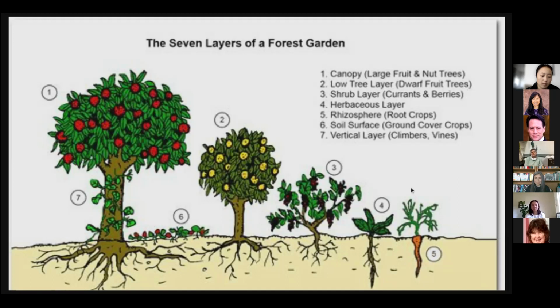The fifth layer is rooting plants, carrots and turnips and jicama, what have you, that again take up a different space in the ecosystem. Ground cover plants: if you've been to the forest, it's not bare soil. Plants like to grow at the base of trees and in the little patches of sunlight that they can find. Strawberries are my favorite. Strawberries will grow wild in a forest, and they can be used as ground cover even in a backyard garden. And then, of course, finally, there's our climbers, our vertical layer.